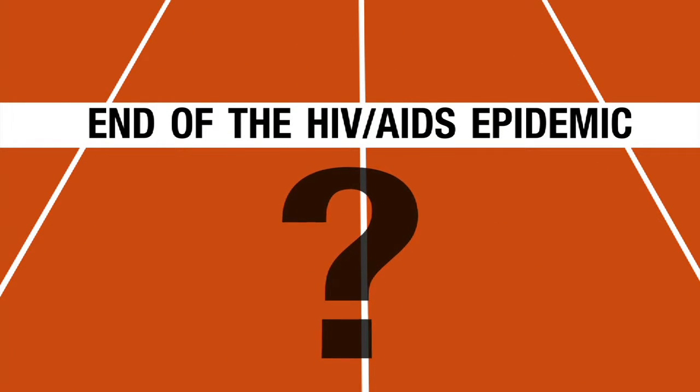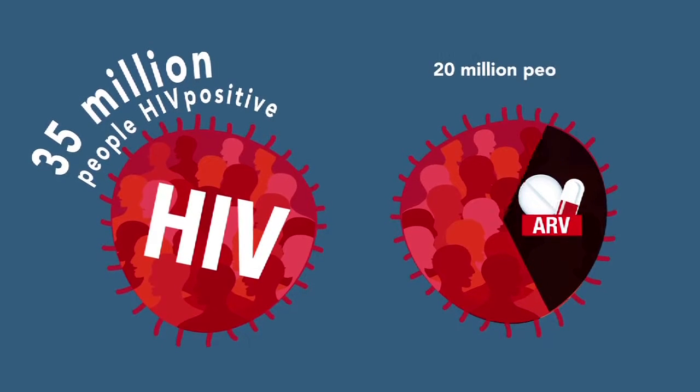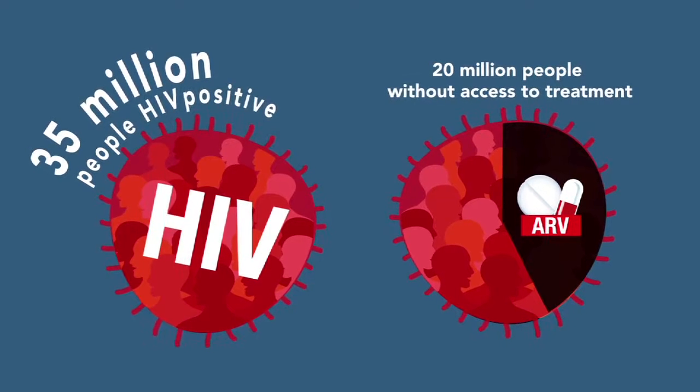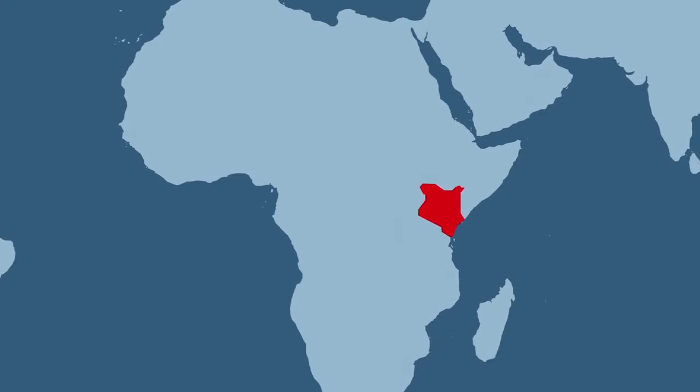Sadly, it's not that simple. Of the 35 million people infected with HIV and who should therefore have access to treatment, there are still 20 million who don't. And starting treatment is only the beginning.